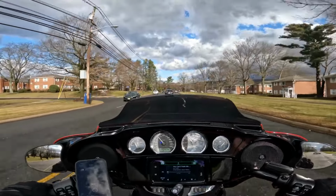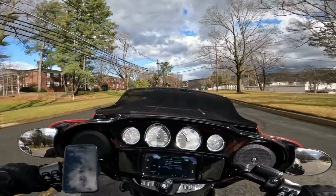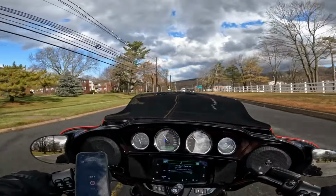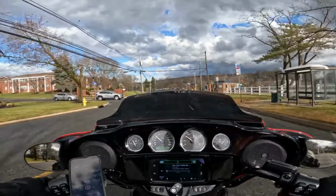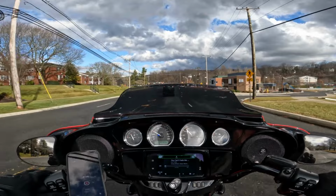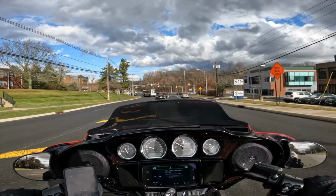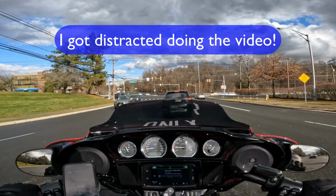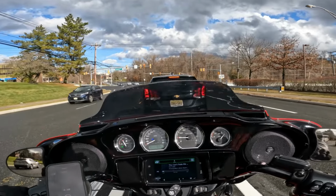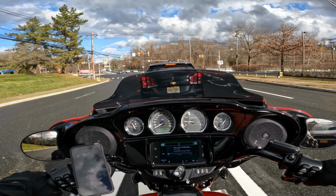I'll tell you what, I didn't get this bike because of the radio or the navigation, but it's nice to have. If and when I want it, it's there, and that's just nice. And why not, right? Oh, where am I going? Shoot, I went the wrong way. I wasn't even paying attention to where I'm going. All right.